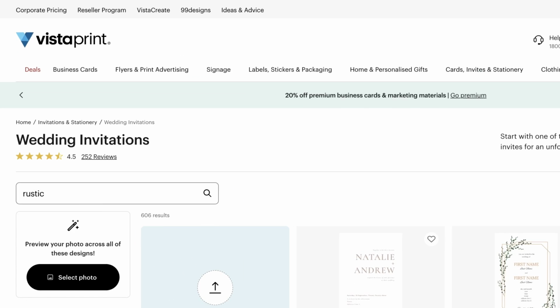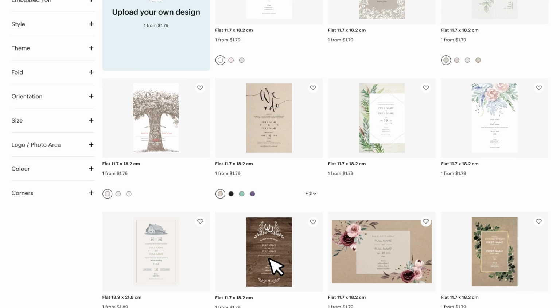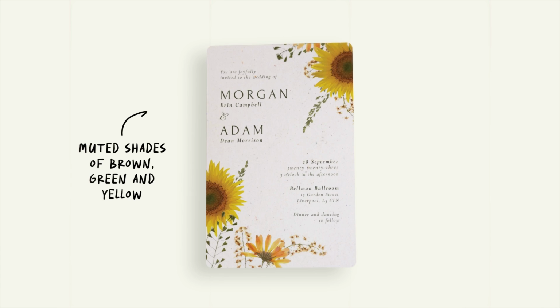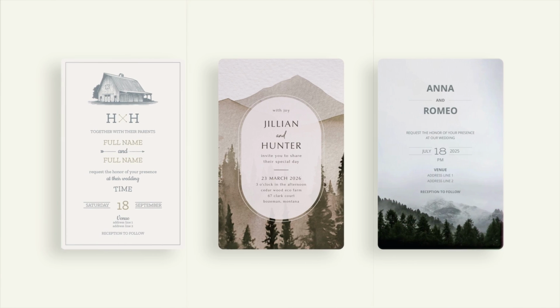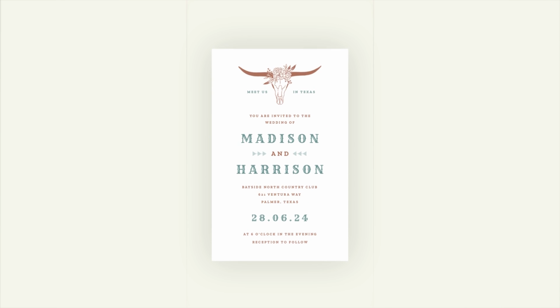Rustic and country-style wedding invitations could feature anything from earthy textures and natural motifs to cowboy boots and mechanical bulls. Yeehaw! Rustic wedding invitations often include muted shades of brown, green, and yellow. They can also feature nature-themed imagery like flowers, greenery, and trees. Go even further with line drawings of an old barn or your favourite mountain view. Or, what about a Texas Longhorn?